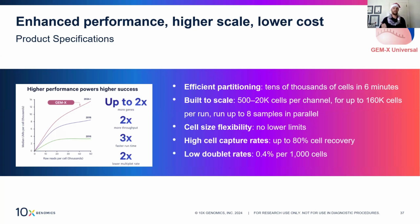The 2-fold increase in cell throughput and increase in cell recovery also comes with a 2-fold reduction in the multiplet rate. So for every 1,000 cells, you're only getting a doublet rate of 0.4%. And finally, the biochemistry of the assay has been completely re-optimized to afford a higher sensitivity compared to the previous versions. And for everyone I talk with, it's really this metric that matters the most, closely followed by the cell throughput.